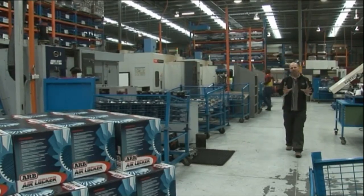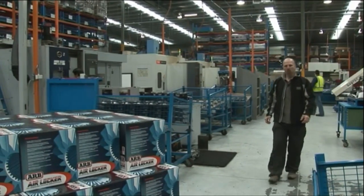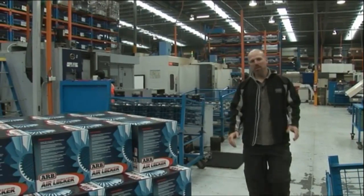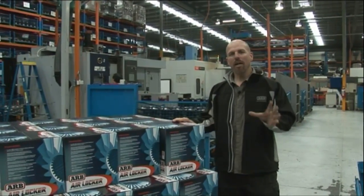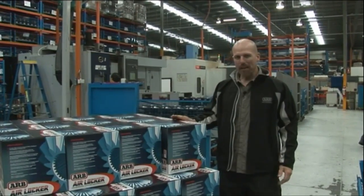There is no doubt that the ARB Air Locker is the world's best traction aid, but you need to ensure that you get yourself the real deal, and that is the Australian-made and original ARB Air Locker.